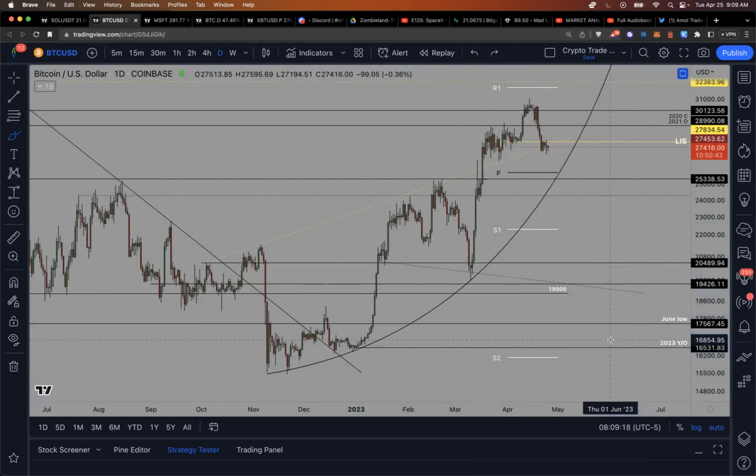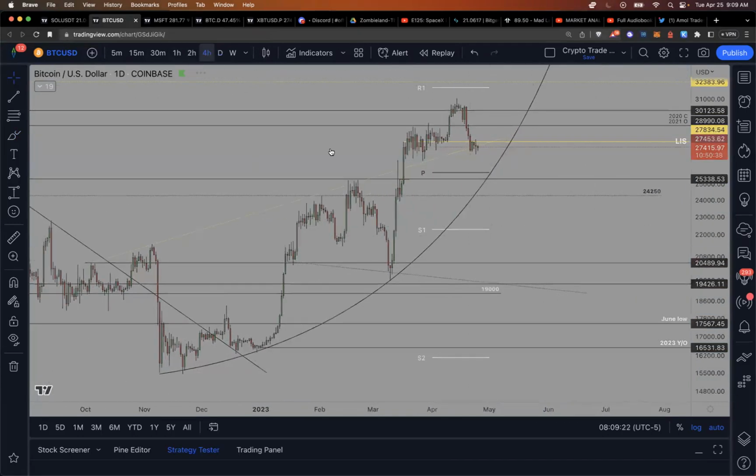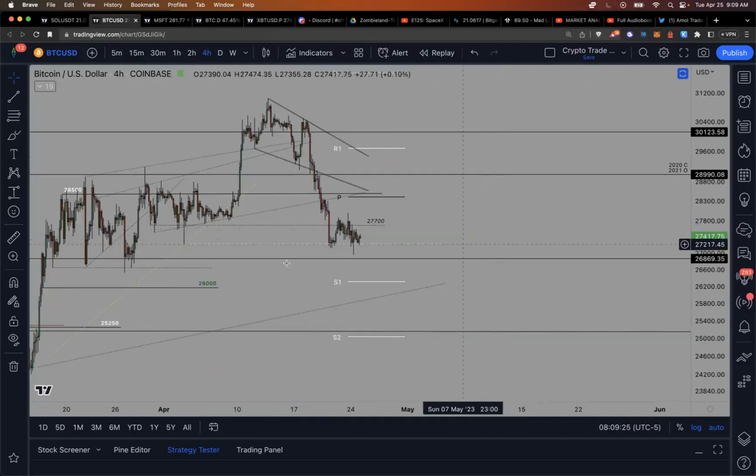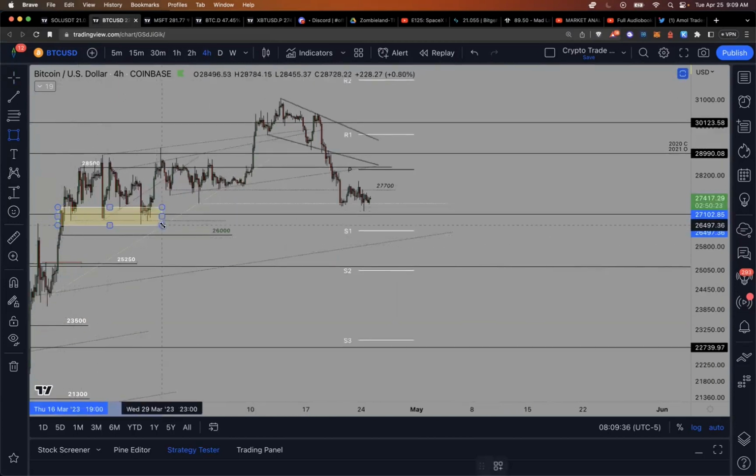I'm just giving you guys levels to watch below. The optimistic scenario is that this white level that you see, which is around 27 to, let's just say 27 flat, right? That is still maintaining the critical area of support that held price all the way through the middle of March, tapped here multiple times. That's around, let's just say 26.8, 27 flat, right? That level is being held.